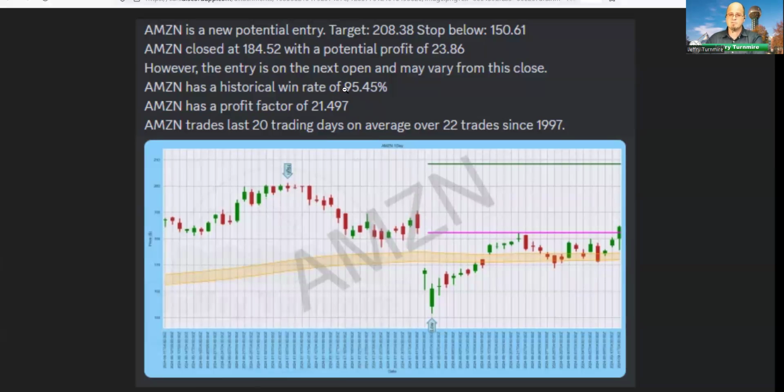I mean, that's absolutely insane. This is an insane high probability trade right here. It takes about 20 days on average. Now, you'd be like, well, average, okay. You take 2 things, one's above average, one's below average, you average them together, that's the average. So out of 22 trades, on average, it's lasted about 20 days, which is pretty fast.